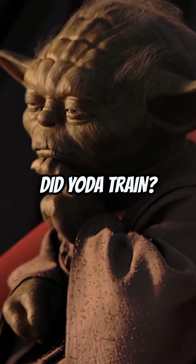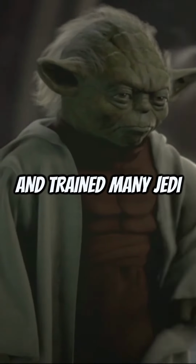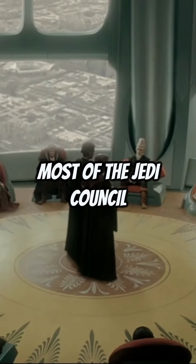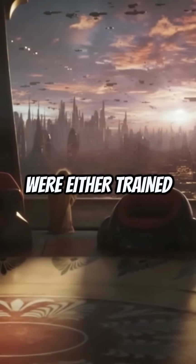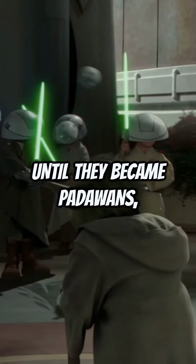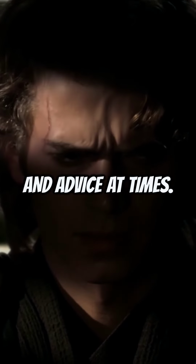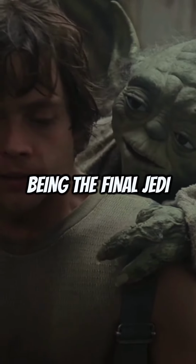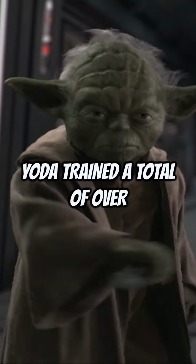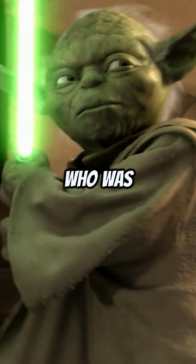How many Jedi did Yoda train? Grandmaster Yoda lived for a total of 900 years and trained many Jedi throughout different eras. Most of the Jedi Council members you see were either trained directly by Yoda or assisted in training by him. He helped train many younglings until they became Padawans, some even Jedi with their lightsaber combat, or even mentoring and advice at times. But with Luke Skywalker being the final Jedi that Yoda trained, a total of over 20,000 Jedi throughout his years.